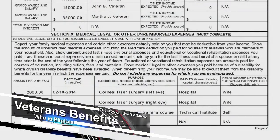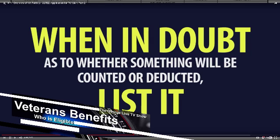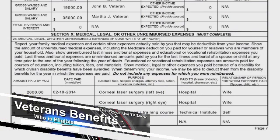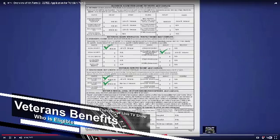When listing net worth, income, or expenses, if you are in doubt as to whether something will be counted or deducted, you should list it. The VA employee who reviews the claim will determine which sources of net worth or income are counted and which expenses are deducted.